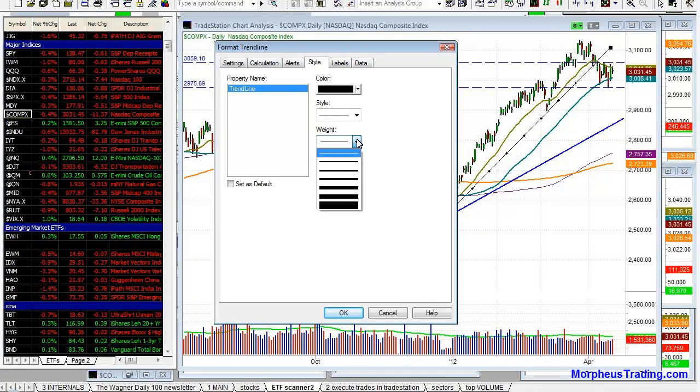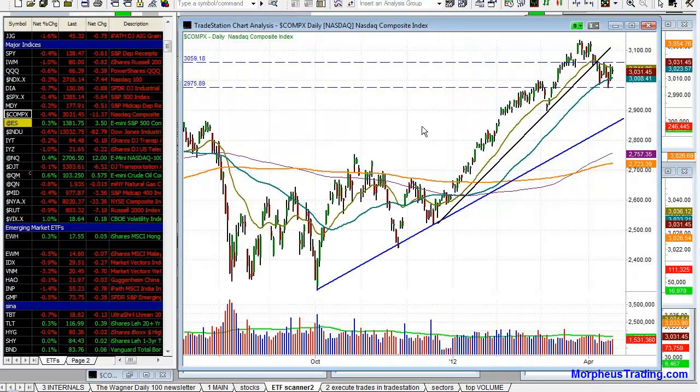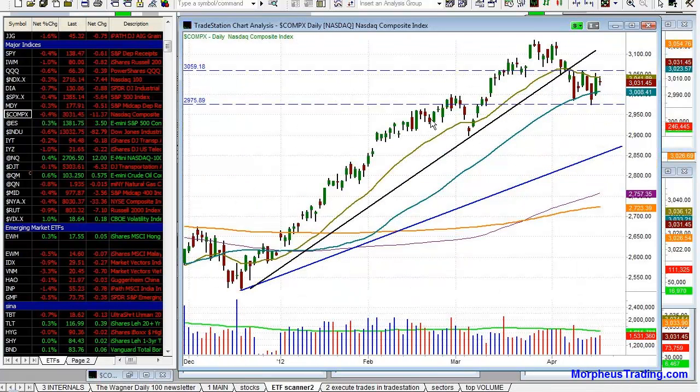Now, recently, you can see we've broken below this secondary trend line, but we're right at support of the 50-period moving average. So the point here is that even though we've broken out of a steeper trend line, we still have a major support level at the 50-period moving average, and so far we've been holding up at this level.